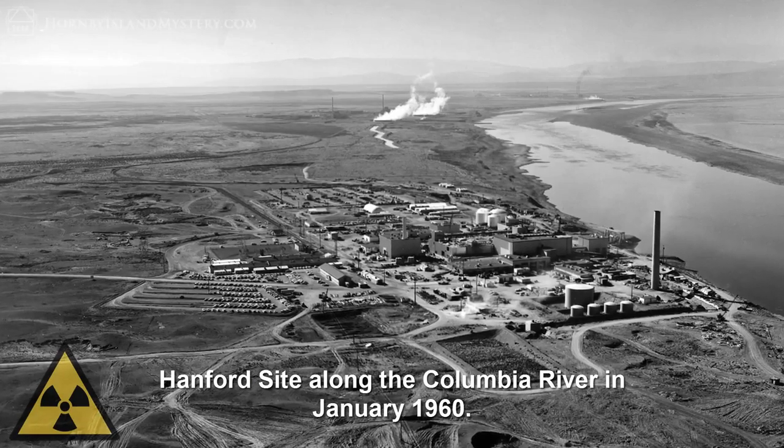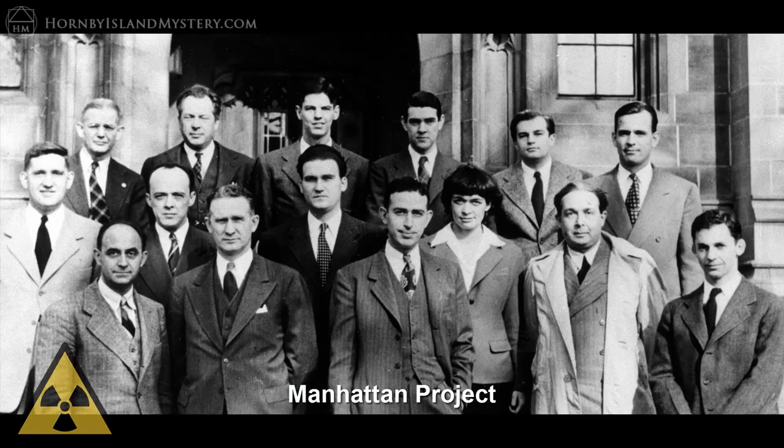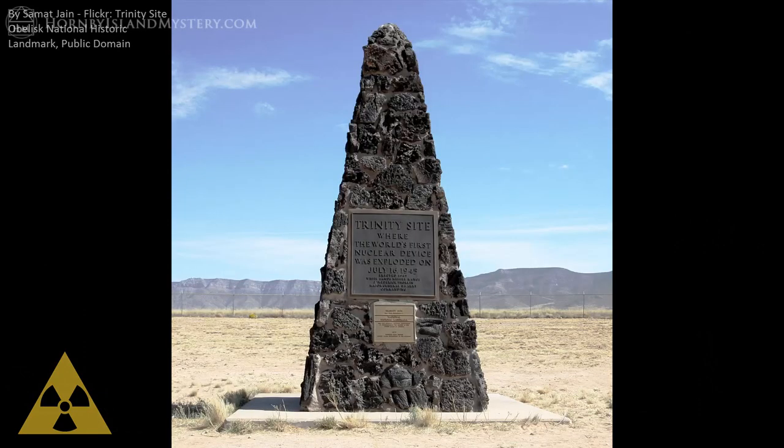The Hanford nuclear site got its start in World War II with the Manhattan Project, the top secret U.S. government program to develop the first nuclear weapons. This resulted in Trinity, the first nuclear device to be detonated, where they coined the term Ground Zero. This site ultimately produced the plutonium for most of the more than 60,000 nuclear weapons in the U.S. arsenal.